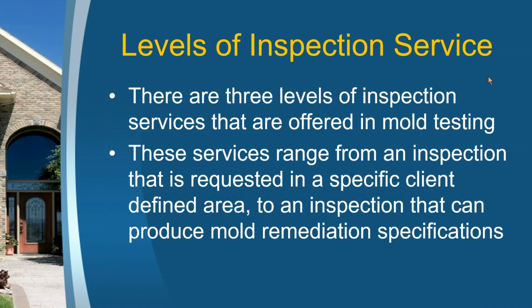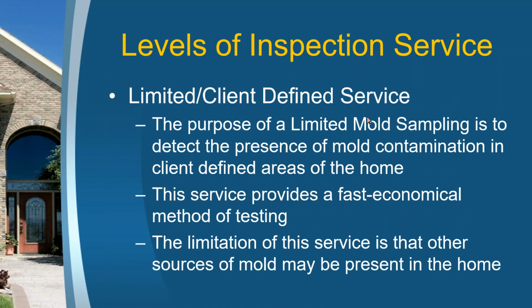Levels of your inspection service. There are 3 levels of inspection services that are offered in mold testing. These services range from an inspection that is requested in a specific client-defined area to an inspection that can produce mold remediation specifications. Levels of inspections, limited client-defined service. The purpose of limited mold sampling is to detect the presence of mold contamination in client-defined areas of the home. This service provides a fast, economical method of testing. The limitation of this service is that other sources of mold may be present in the home, and that's where you have to be careful.